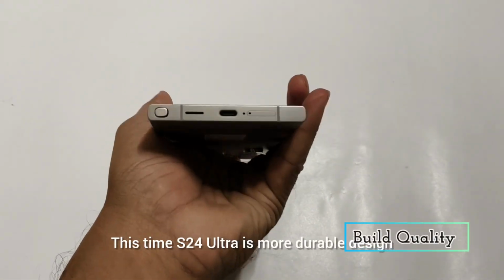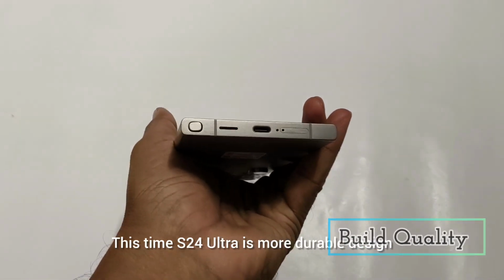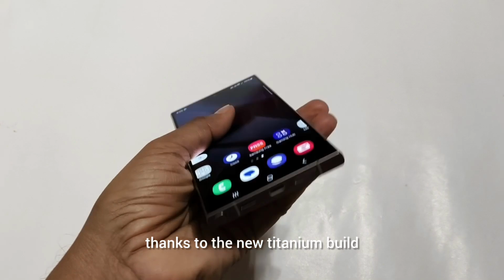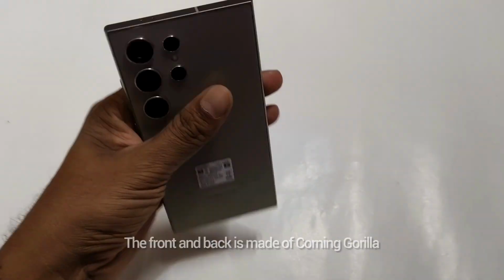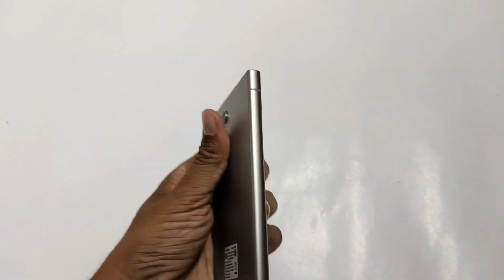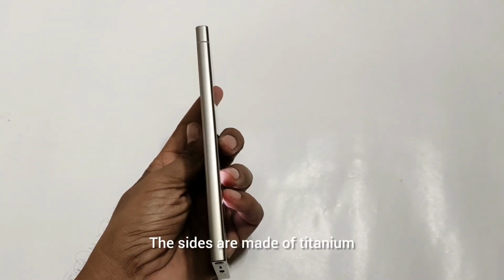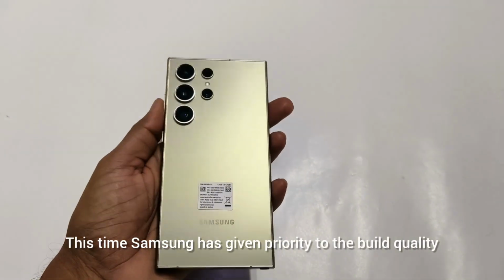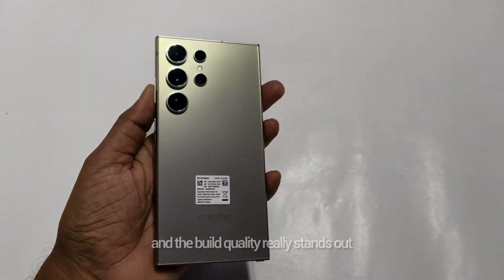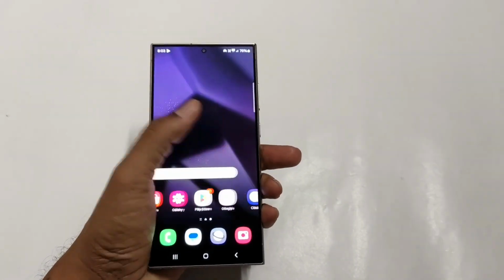This time the S24 Ultra has a more durable design thanks to the new titanium build. The front and back are made of Corning Gorilla Glass armor protection. The sides are made of titanium. This time Samsung has given priority to the build quality, and the build quality really stands out.